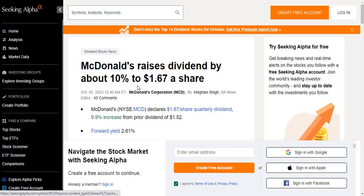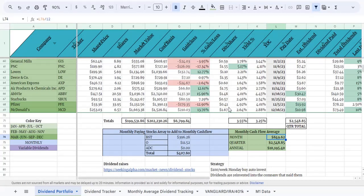You can see here McDonald's raised their dividend by 10%. It was $1.52 per share, now it's $1.67, a 9.9% increase. Very nice news if you're a McDonald's shareholder. What it did for me was, the last dividend that was paid to me from McDonald's was $9.94, you can see here in the log. And the next dividend on December 16th is going to be $10.98. It's going to be over $1 more just because of that dividend raise.